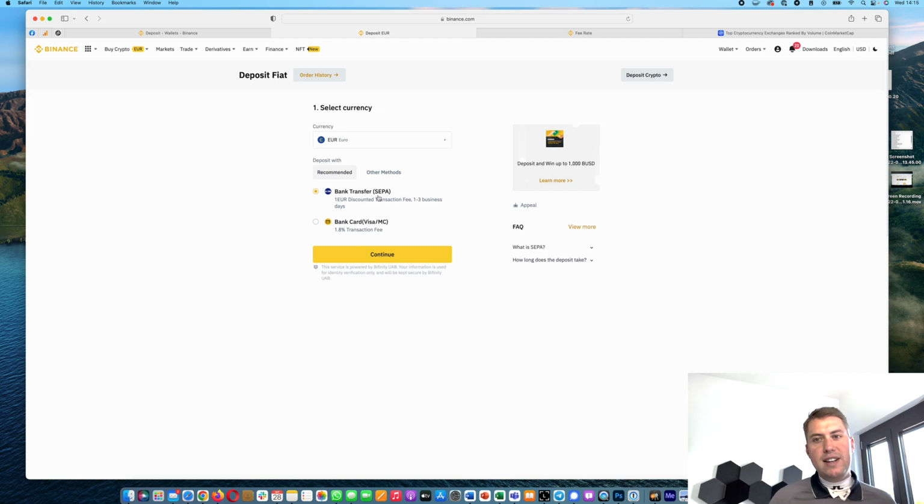However, the best way to do that is a bank transfer, and it only costs €1. And the past few times I did it, it usually arrived within a couple of hours. So it's actually quite fast, at least when you do it during a regular business day. And you can also deposit some money via your credit card. However, they charge you a 1.8% fee. So if you deposit 1,000 euros on the exchange, they charge you 18 euros for the fee. So it's quite high compared to the €1 they charge you if you do a regular bank transfer. And the bank transfer is also quite fast.